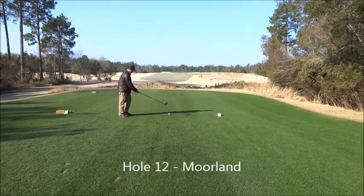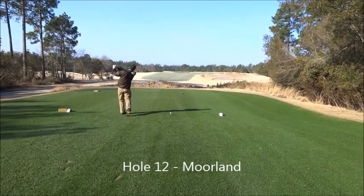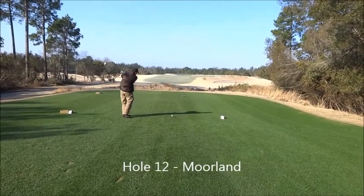This is hole number 12 in Moreland Legends Golf Course. It's a par 5.